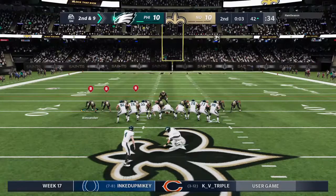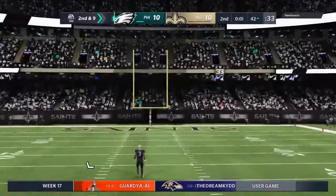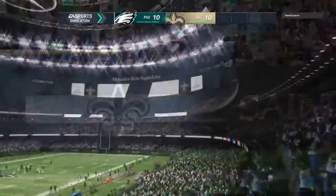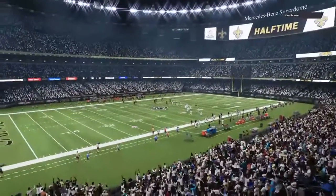59-yard attempt. And this won't get there. Won't be online either. It's no good. Off to the right. So we've come upon halftime here in Week 17.